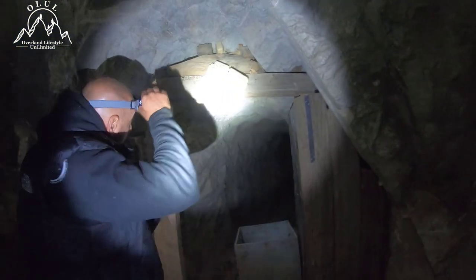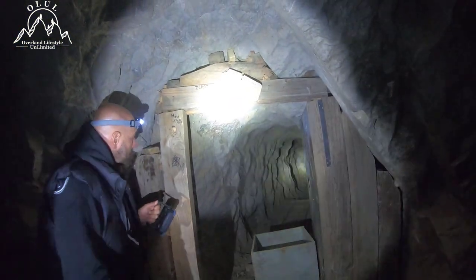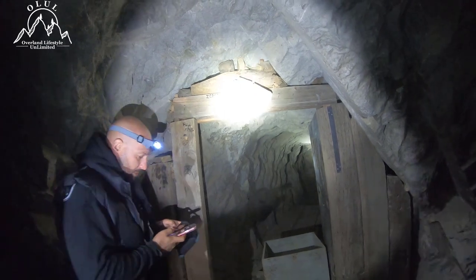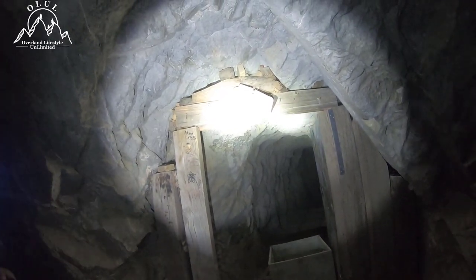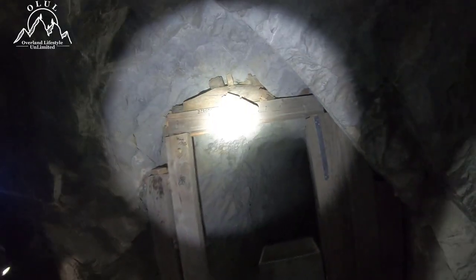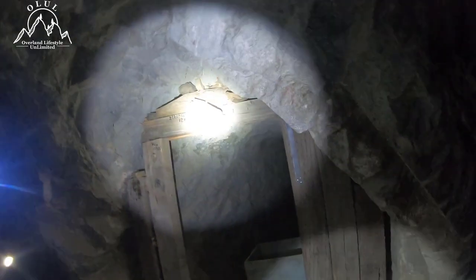The tunnel behind this door extends back about 135 feet. It's being used to store maintenance hardware for the tunnel.